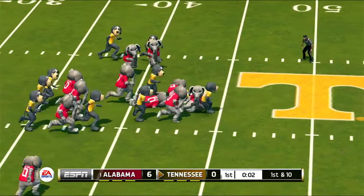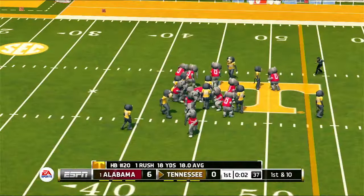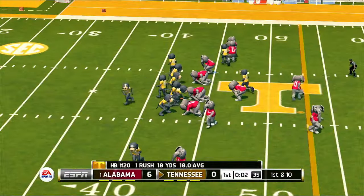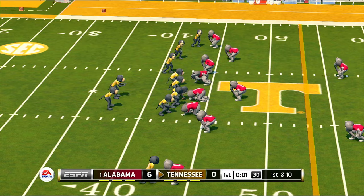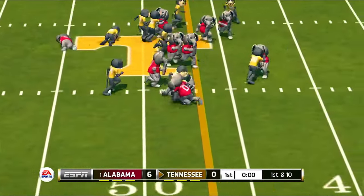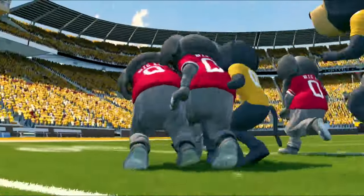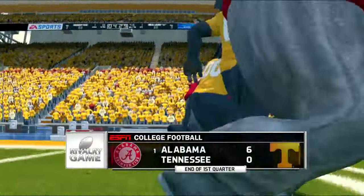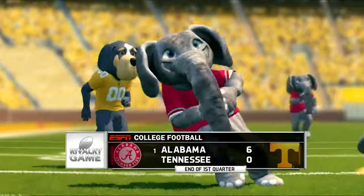He's got room to run. Gains his way to the 43-yard line. There's nothing more effective that a team can do offensively than to pound the ball right at the defense, trying to wear them down. They'll bring him down at the 48-yard line. Not a lot of offense in quarter number one, but nonetheless, we've got a close game. The Crimson Tide in front, 6-0.